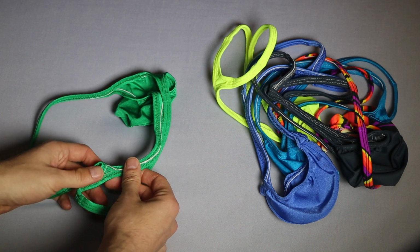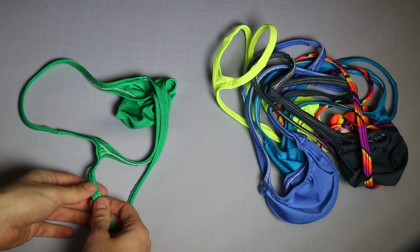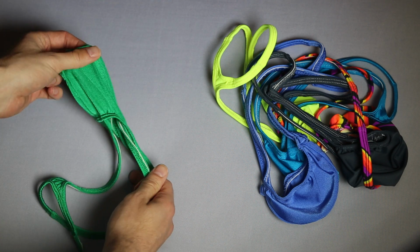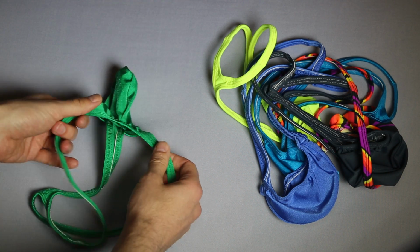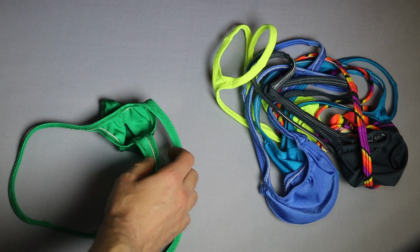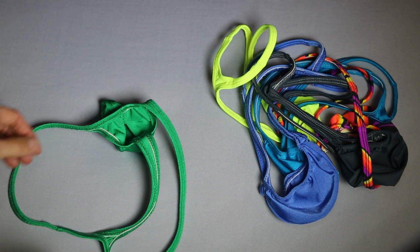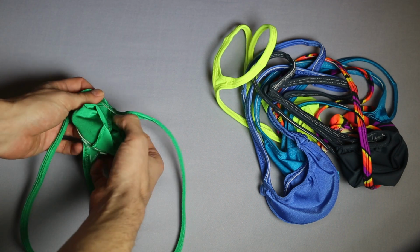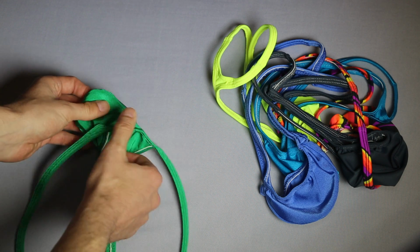There's no threads wild on this at all or hanging off. The stitching looks real good. The pouch design right there looks more like the Giovanna style. It's almost a ring up front.